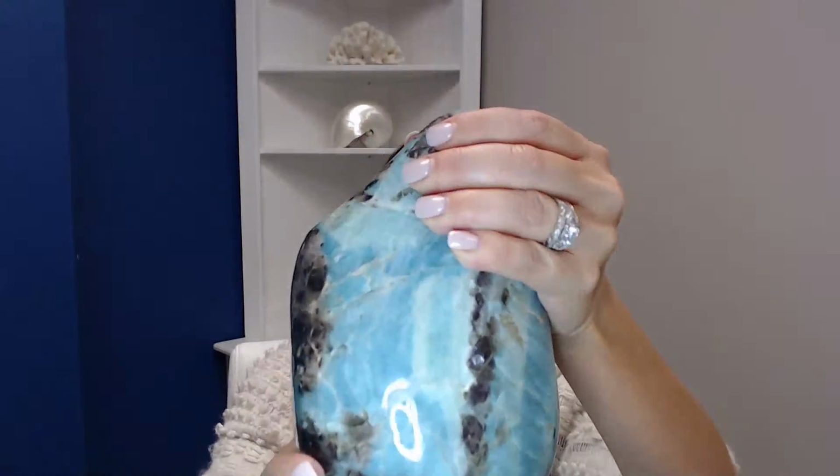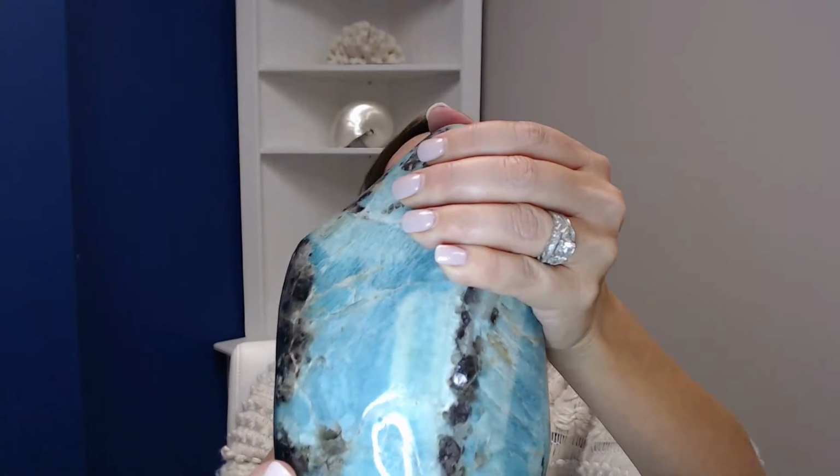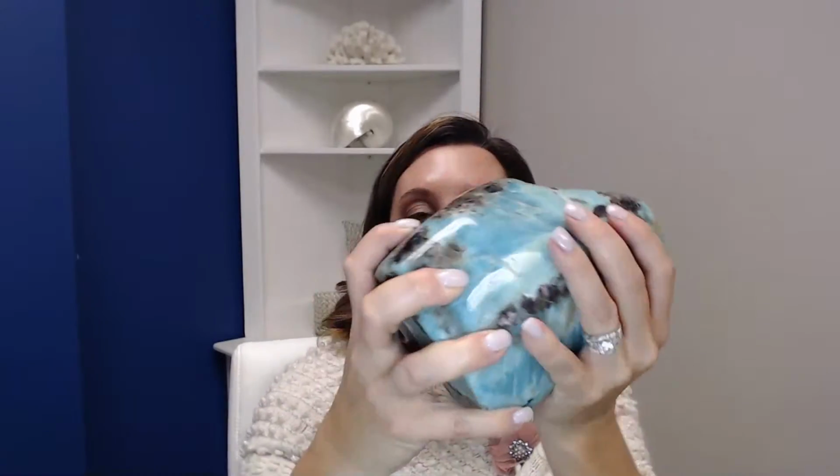So if you've got lots of kids, you need calm in the home. If you're an empath and you don't want to over-empathize with people in the house, this is one where we want to put it in the living room, in a kitchen, somewhere in a large area. This thing is huge, and it's about 6.5, 7 inches tall. The weight, I don't know, it's heavy. So it's one big solid chunk. Okay, it's got a nice flat bottom to it.